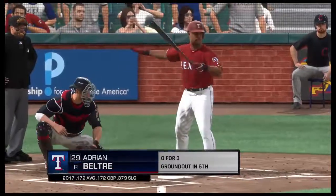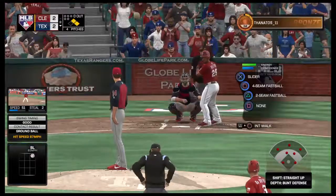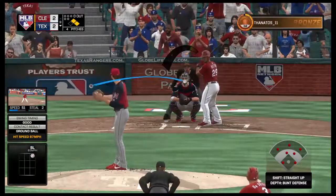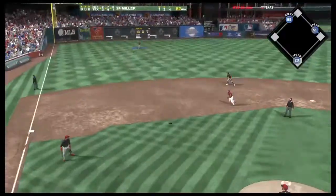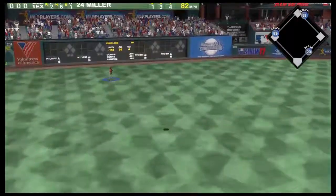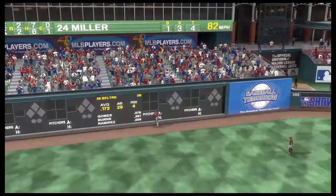Into the box, Adrian Beltre. No hits in three tries so far. He's struck out once. Here's the first pitch. There's a swing, and he sends a ball high in the air into left field. Looking up is Brantley. Ball game!